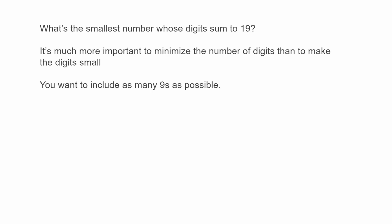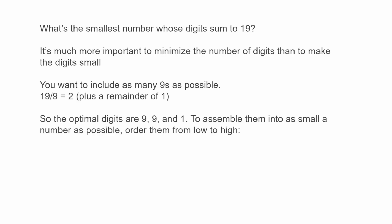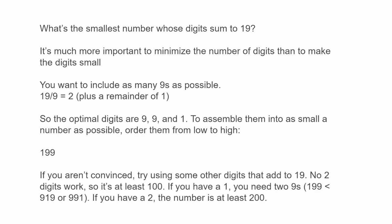But the reason we want to do that is because we want to make the number of digits as small as possible. If I make those digits bigger, I need fewer of them to get to the right f of n. And so to get to 19, I'm going to have two nines, and then I can have one left over. So I have the digits 9, 9, and then a 1 to get to 19. Now to make this the smallest number possible, I'm just going to put that 1 at the start and follow it by nines: 199. And if for some reason you are not convinced of this, try anything else that adds up to 19. It will definitely be bigger than 199.